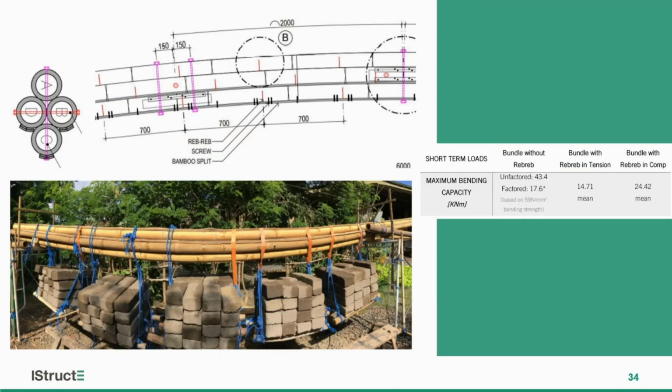So at the top here, you can see a bundle of columns that are jointed together. And then because of the reb-reb, we had to stitch back together the columns on the lower face. And you can see that when there wasn't any reb-reb, on the right here, we had, for a 4-column bundle, capacities of about 44 kilonewton meters. And when we had the reb-reb with the best fixing that we could devise, we tried various different measures to refix the bamboo. We were getting bending capacities of about 14.7 kilonewton meters when the reb-reb face was in tension, and 24.4 when the reb-reb face was in compression.